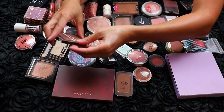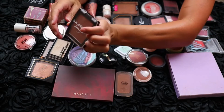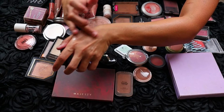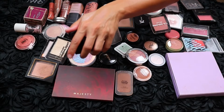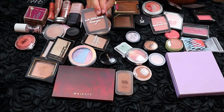Then the bronzer that I have is the LA Colors bronzer. This is in Working Gal, and this is part of the Beauty by the Decades line that LA Colors has, and it's a really, really pretty blush, and you probably can't see it on my hand very well, although it is a very pretty matte blush. So of course, keeping that. I've only used it once so far, and it's gonna be in a video, so I'm definitely hanging on to that.